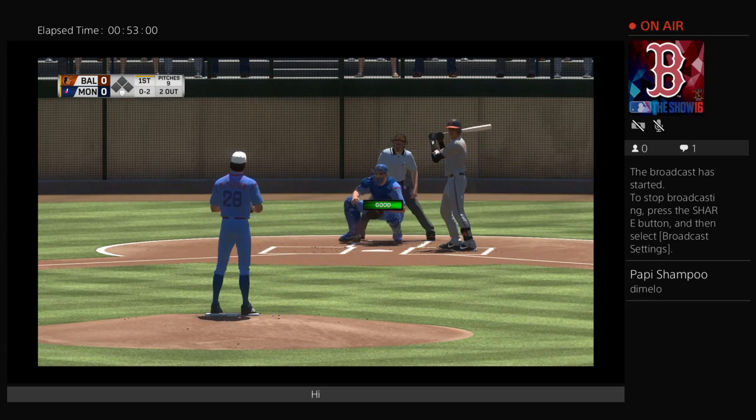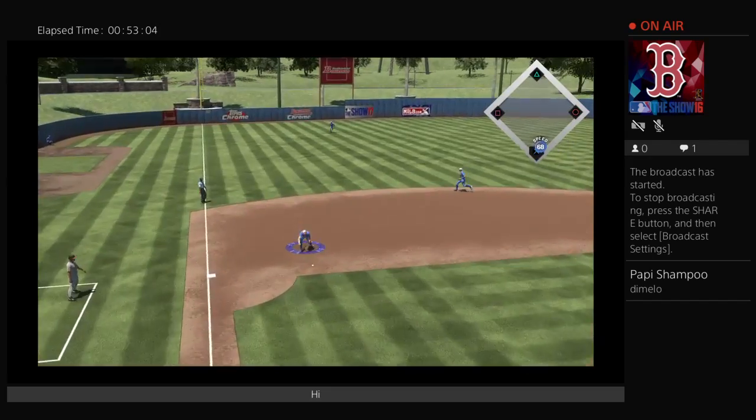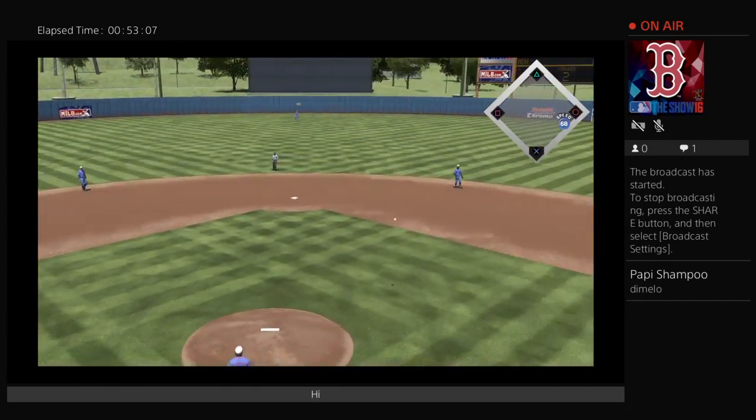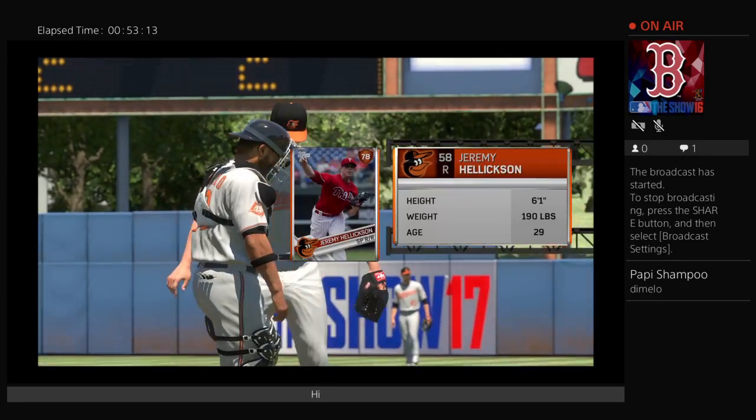Called strike on the outside part of the plate, 0-2. See what happens when you work fast, you stay aggressive, and you come right after guys? Man, you get great results. Well, the play's been made, and that retires the side. So a relatively routine start for the top of the first here.